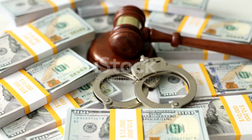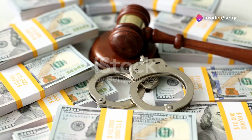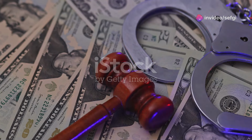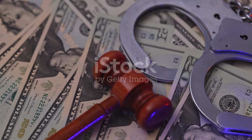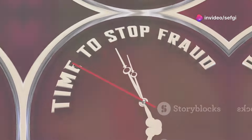Money laundering is a risky business with serious consequences for everyone involved. It's not just about the immediate legal repercussions. The long-term impact can be devastating, affecting careers, families, and entire communities. The fight against money laundering is ongoing, and the stakes are incredibly high.